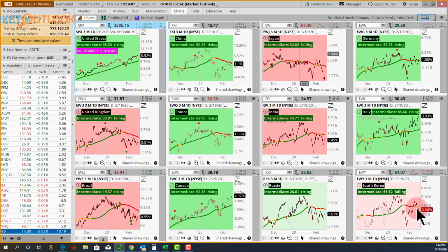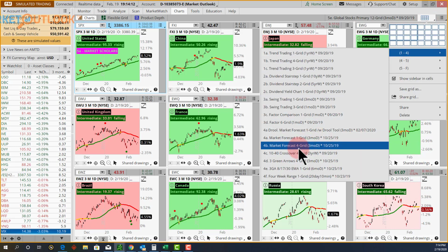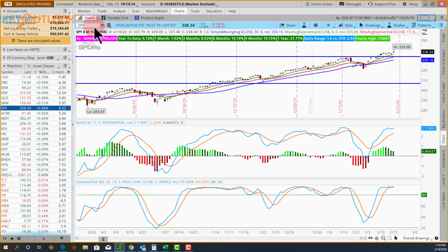I mean, we're not getting broad participation here either, and a lot of that actually has to do with how bullish we are right now in the dollar.